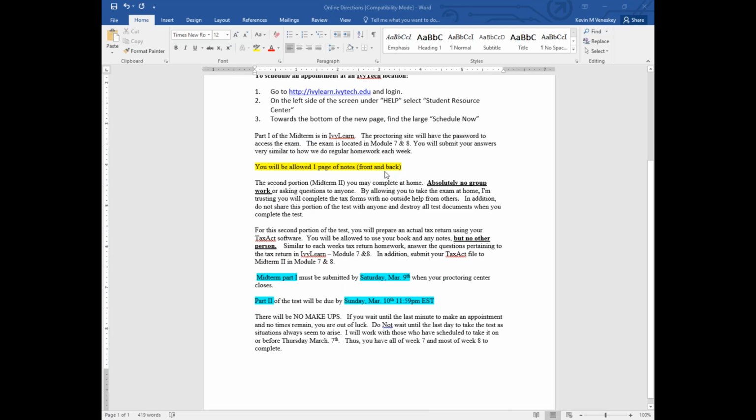For part 2 of the midterm, it is preparing a tax return like what we've done in class so far, with just different examples. I'm going to provide you all the information along with the actual tax documents like the W-2s or the 1099 dividend form, all those normal documents. Then you're going to prepare the return and answer the questions like we have normally done in your homework.